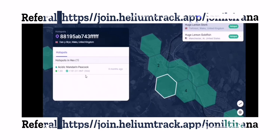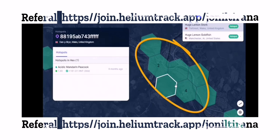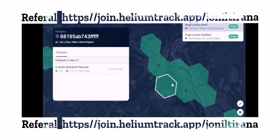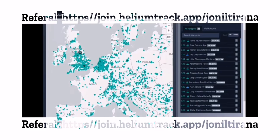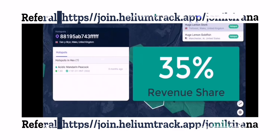Now the numbers are quite mind-boggling. I've just told you these 11 hotspots average 90 Helium tokens per 30-day period. So if you referred, let's say, 100 people, and they can be anywhere in the world, that's really not your objective, because iHub Global will prioritize and give the hotspots they've purchased to people in good areas where they're going to maximize the revenue. So if you referred 100 people earning an average of 90 Helium tokens each on those hotspots, you would earn a 35% revenue share.